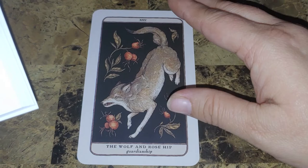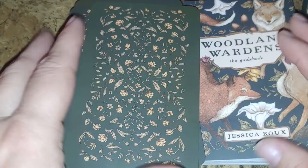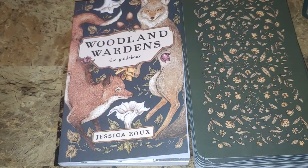So that's very interesting. So yeah, that is my latest deck. I've been waiting for this to hit for a while now. I've been dying for this deck. And then I saw walkthroughs of it, I think, yesterday, and I'm like, people actually have this deck already. I was so mad. But anyway, this is my new deck, the Woodland Wardens.